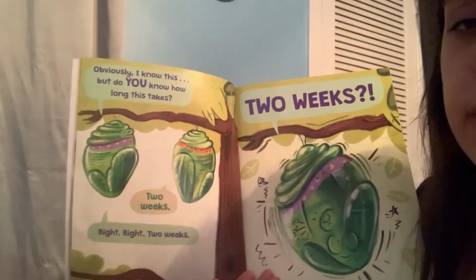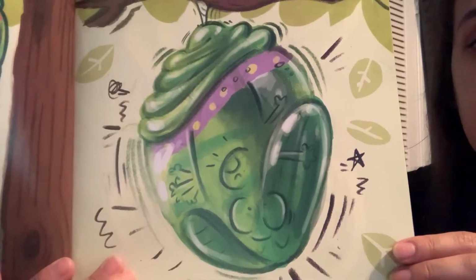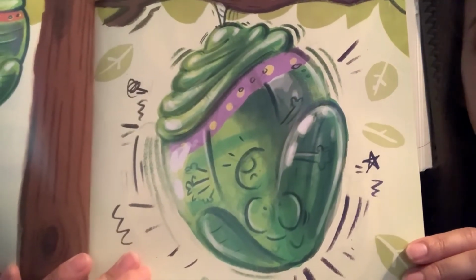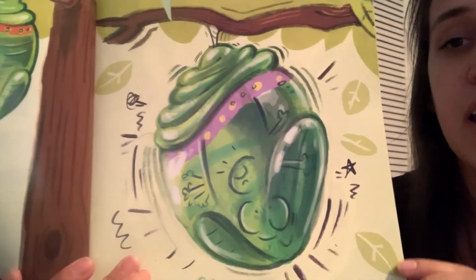He says, right, right, 2 weeks. 2 weeks? Oh no, look at him. He wants out. Oh my goodness, look at his eyes. He's upside down. Oh my goodness, he wants out.